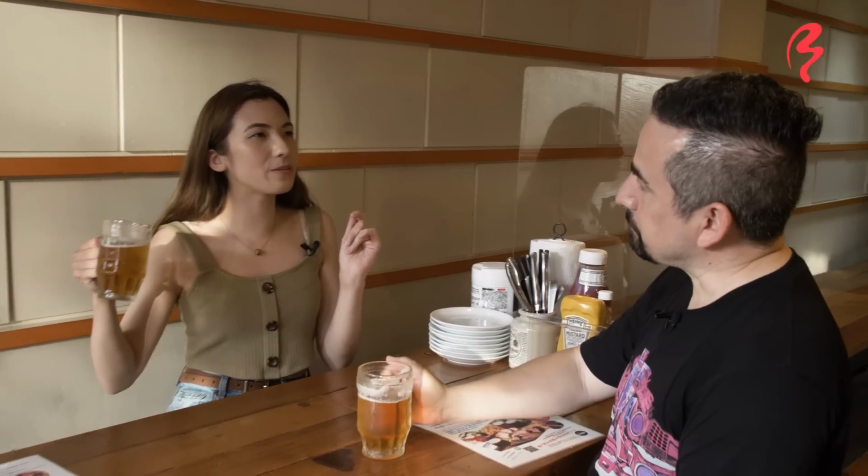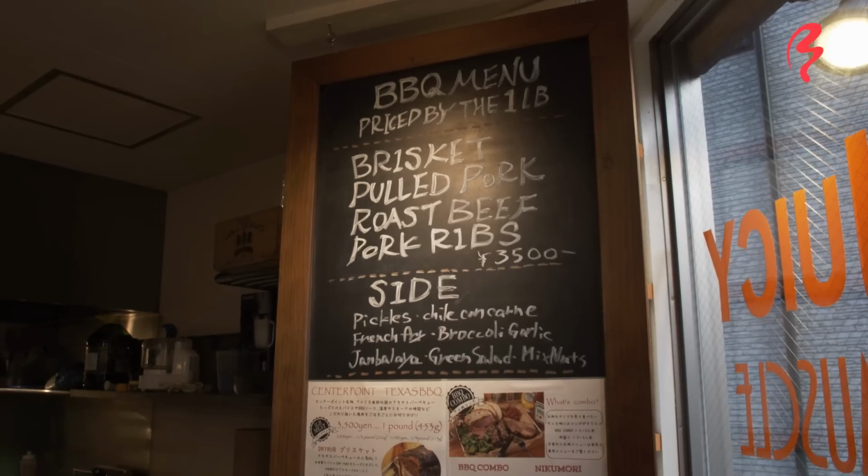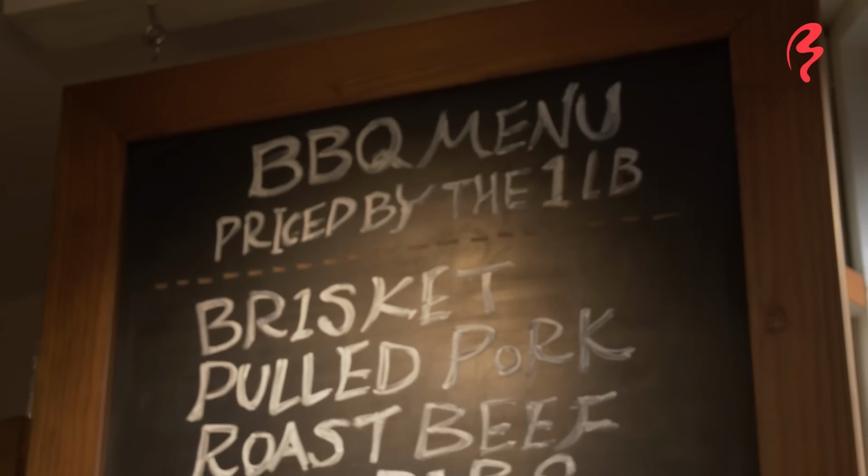So what do you feel is particularly unique about this pub? The most unique thing is the fact that it's a locally produced beer, and then obviously the American barbecue. It's hard to come across in Japan, right? To find a place that serves American style brisket and ribs and things of that nature. So if you want to get your barbecue fix, this is the place to come. Definitely.